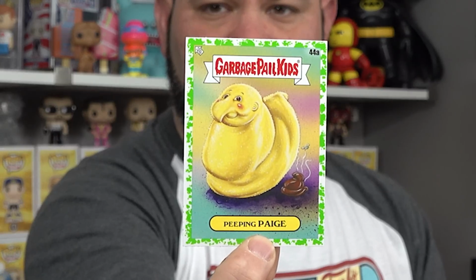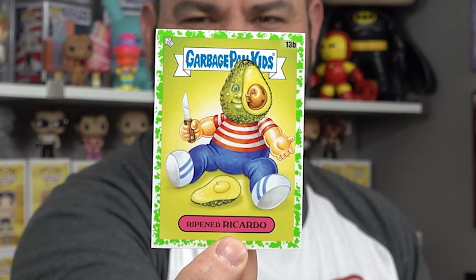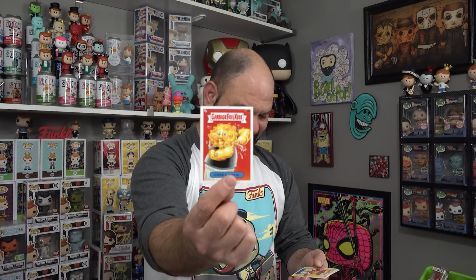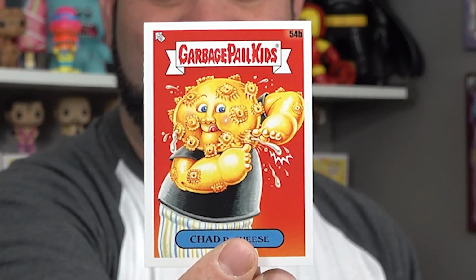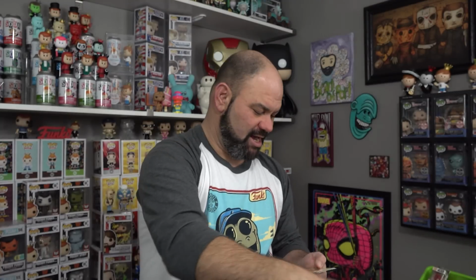That's pretty cool. The next one is Peeping Page, which is definitely a cool one. Like a peep, like a deformed peep. Ripened Recaro. Boom. Very cool. Chatter Cheese. And then this one has just the checklist A on the back for the first part of this set. Yeah, Garbage Pail Kids checklist A. Owen Bubbles.